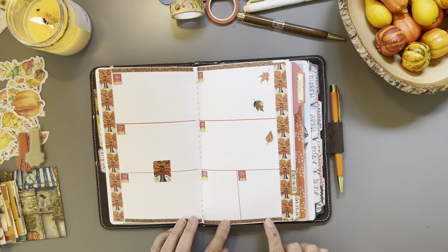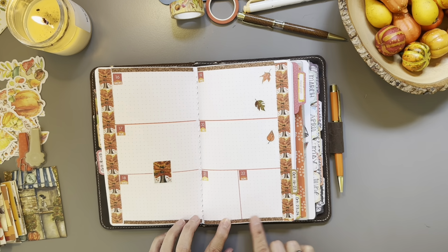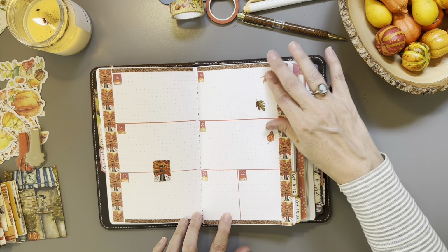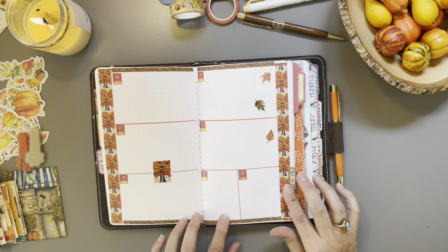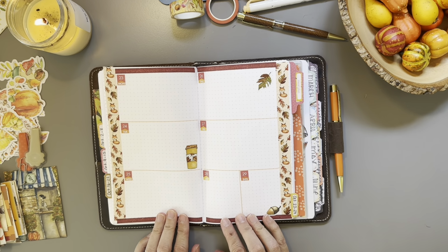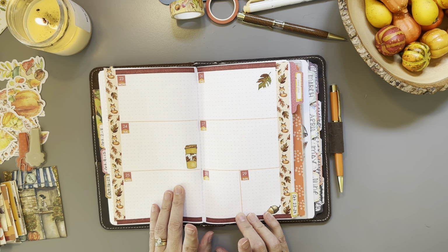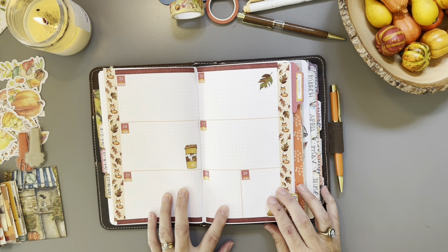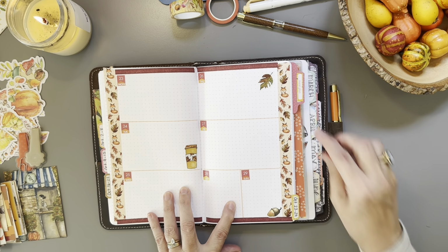I love this washi tape. It's textured, so it goes really well with the bark on here. Oh, I just love the leaves falling. And then the fourth week. I haven't decided whether to put the Monday and Tuesday of the fifth week in here or put them in November. So I'll decide later.